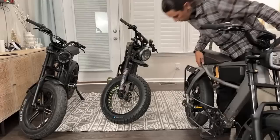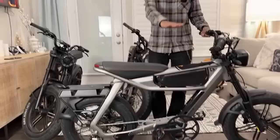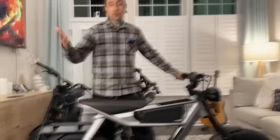Altus derailleur and Altus shifter with a half twist throttle. Again, I'm jumping all over the place. So both of these bikes do have a half twist throttle, and over here we do have a thumb throttle. I love half twist and thumb, so I can't go wrong with either of them.